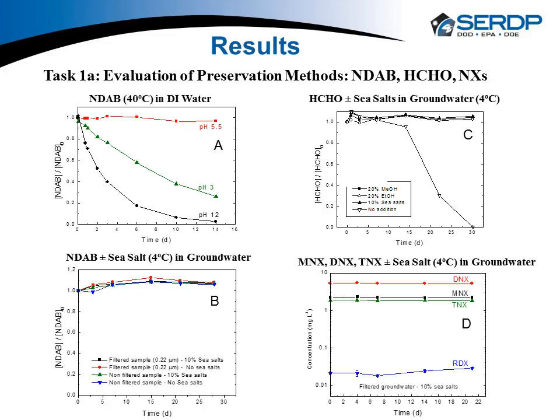But again, as we started thinking about the sea salt as a preservative, if we look at graph B in the lower left, we see that at 4 degrees C in groundwater, the sample, with or without sea salt, remained stable, so the sea salt certainly didn't impact that. So if you added sea salt to a sample, you could preserve both MEDINA and NDAB with no problem.